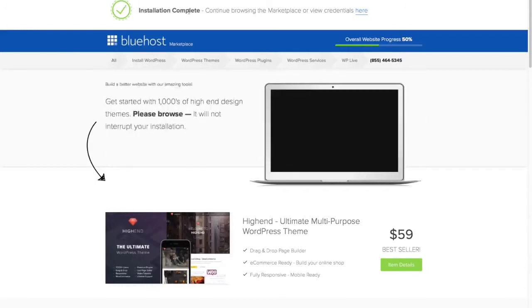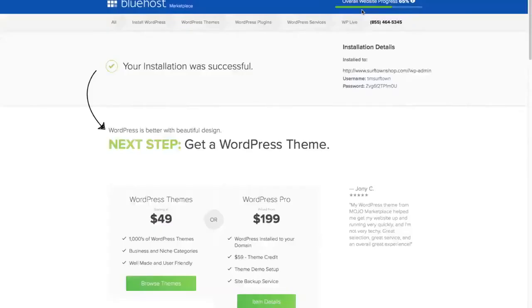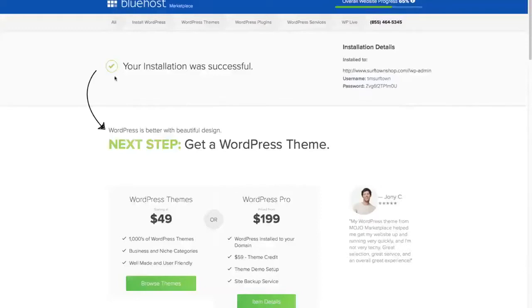So we're going to go up here where it says installation complete, and we're going to click here to view our credentials. And we've got this message here that says your installation was successful, and we can access our website using this link here. We just want to make sure you remember that URL because you're going to be able to use it later to access your site. And then we've got our username that we signed up with and our password here.